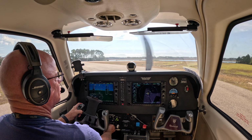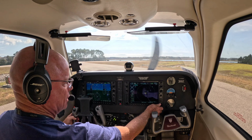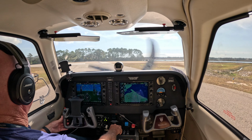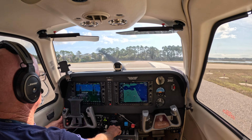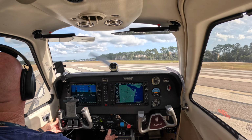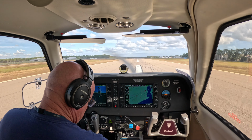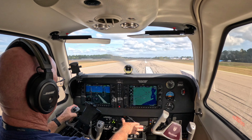Cape Fear traffic, Bonanza 364 Alpha Uniform is departing runway 5, Cape Fear. Nobody's coming. All right, power's coming up nice and smooth. All right, power's set. Airspeed's alive. Everything's in the green.